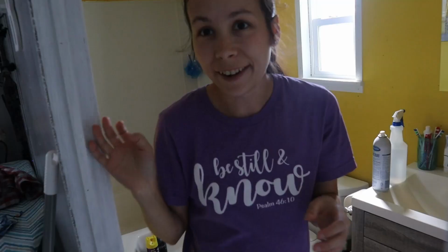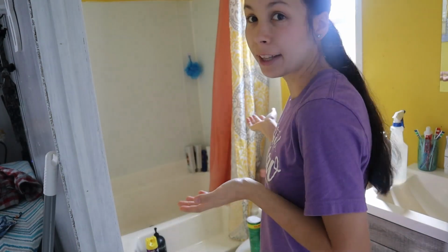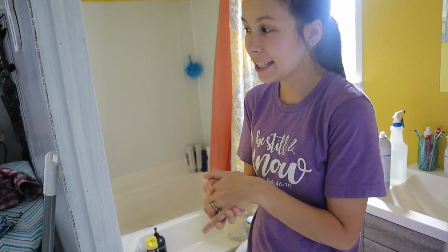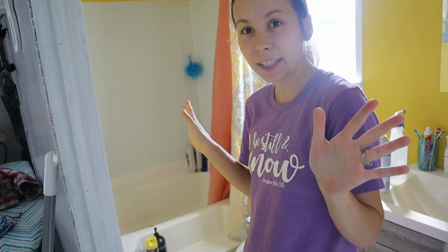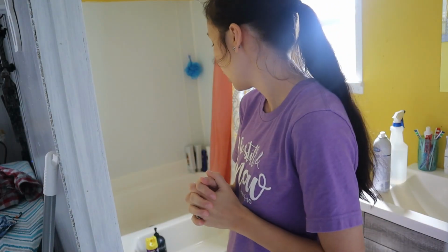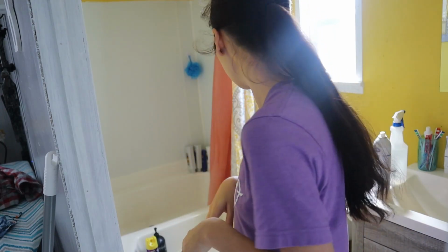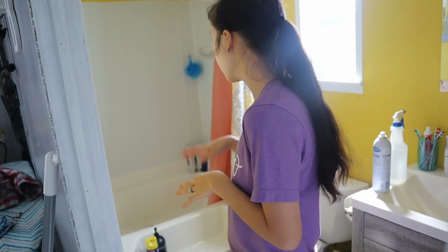I've got this bathroom done. Now to move on to the master bedroom. Alright y'all, this is the master bathroom. I don't think you guys have ever seen it, so first time. The bathroom overall is not too bad. It's fairly clean. It's the bathtub.